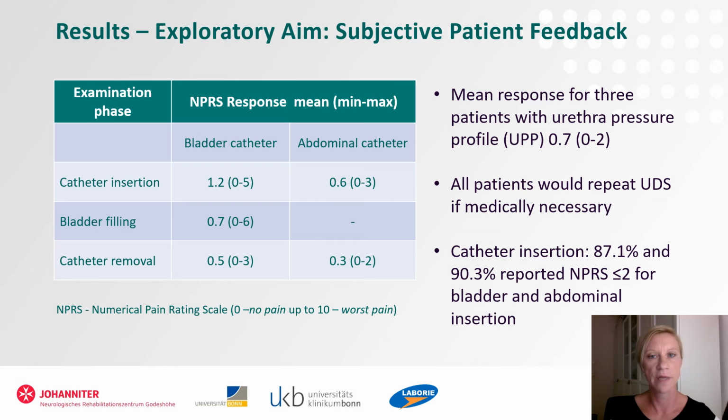The subjective patient feedback was recorded for 3 phases of UDS: catheterization, filling phase, and catheter removal. The highest mean NPRS response was 1.2 for the bladder catheter during insertion, using a scale from 0 to 10. All other mean NPRS responses were below 1. Mean response for 3 patients with urethral pressure profile was 0.7. All patients would repeat UDS if medically necessary.